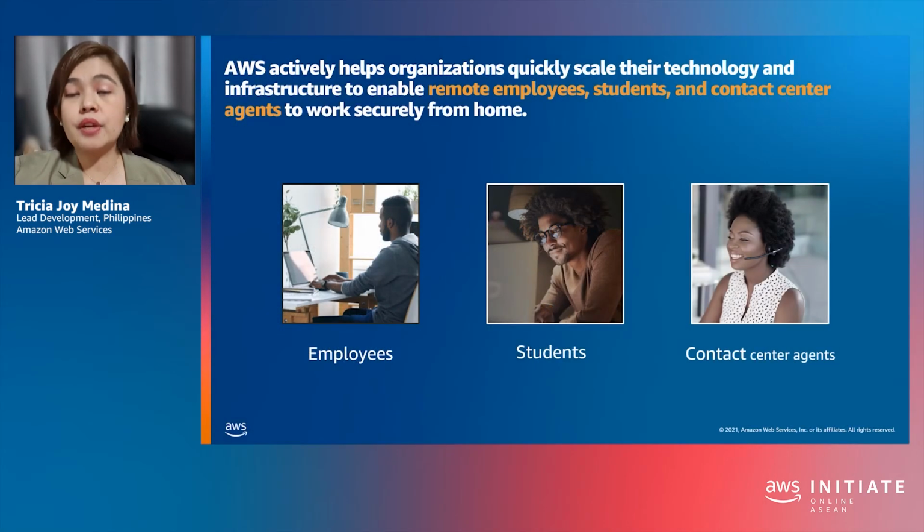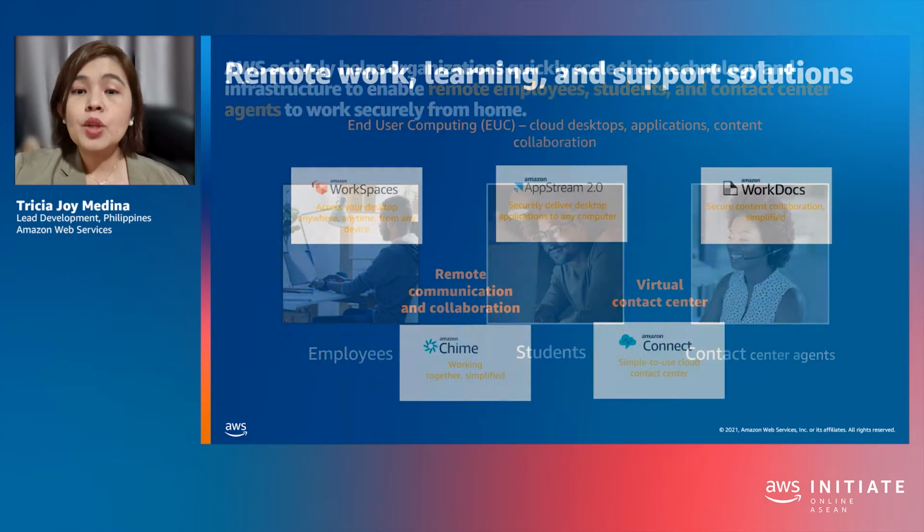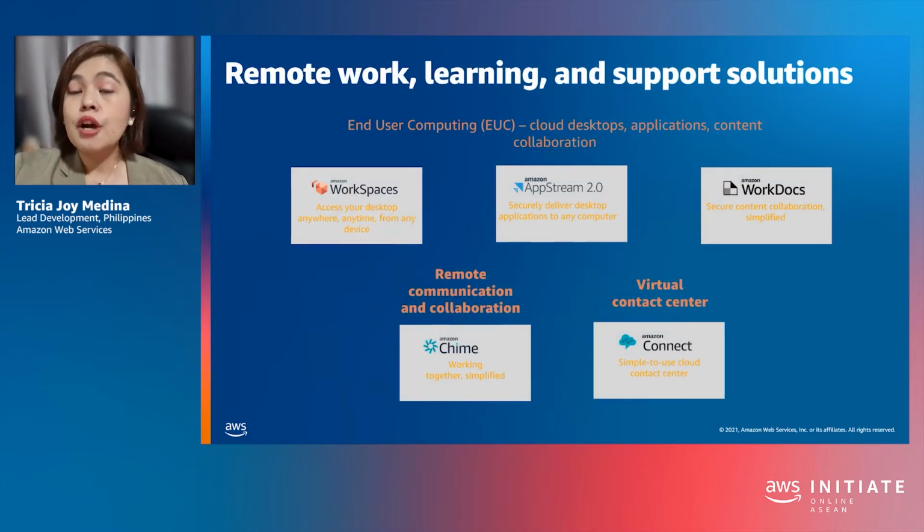Organizations are increasingly looking for options for employees to work securely from any location, whether it is to support work from anywhere, global workforce collaboration, agile endpoint management, or just to secure business continuity in the face of disasters. Organizations want remote work solutions that they can definitely depend on. AWS provides a set of solutions built on top of the AWS Cloud to help quickly enable remote work for your employees, contractors, students, and even contact center agents.